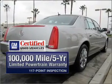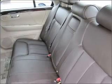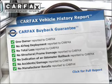GM-certified means no worries and quality you can count on. The anti-lock braking system will help deliver you safely to your destination. Know the history on this ride and greatly reduce your buying risk with the included Carfax Vehicle History Report.